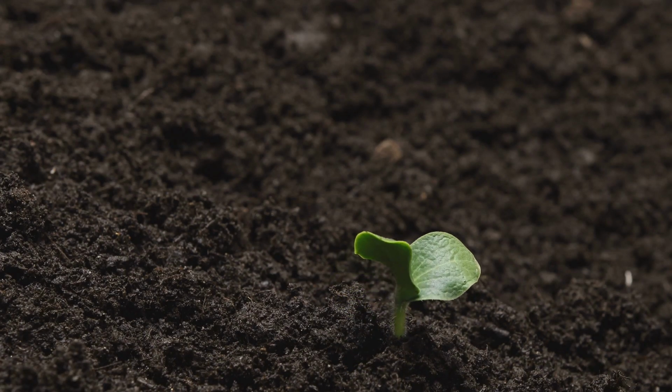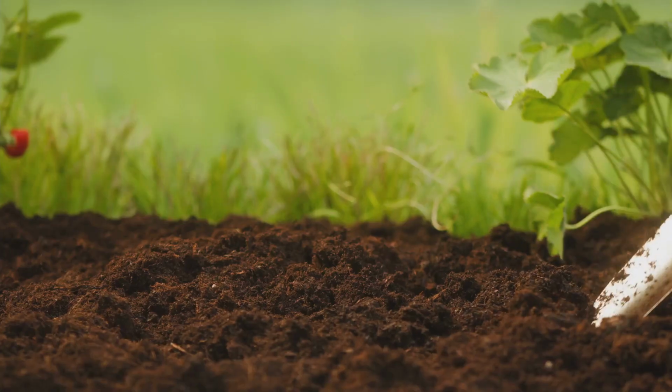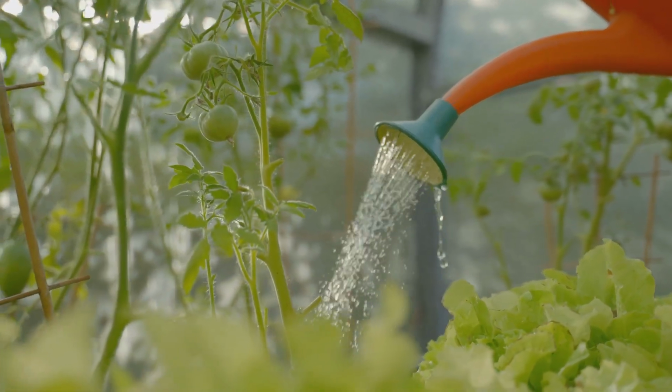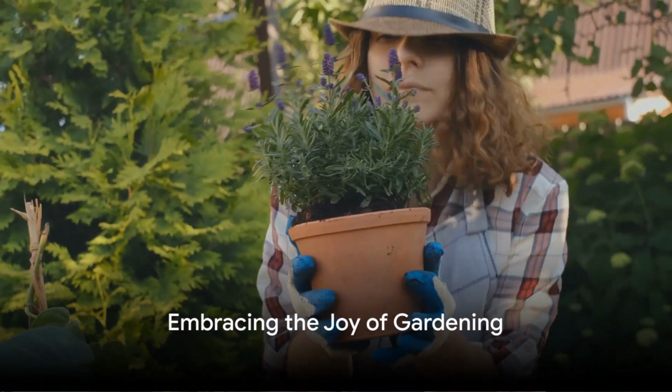In summary, starting your own vegetable garden involves choosing a sunny spot, testing and preparing your soil, planning what to plant, preparing the ground, planting your chosen vegetables, providing consistent water, and practicing patience. Embracing the process is part of the joy of gardening.